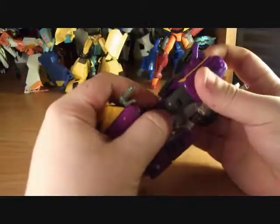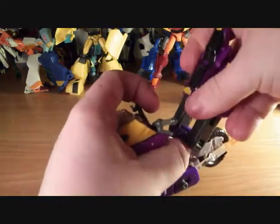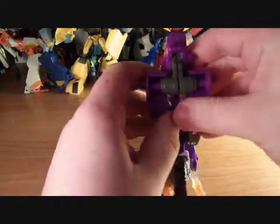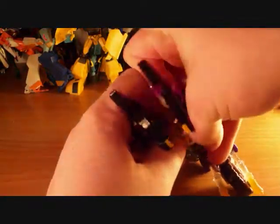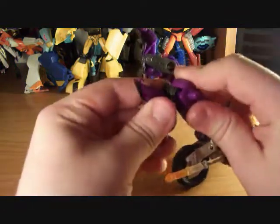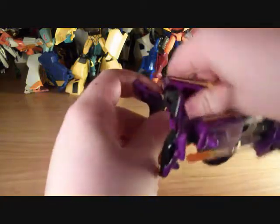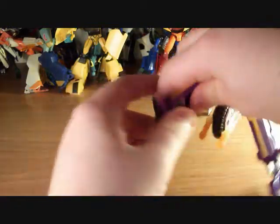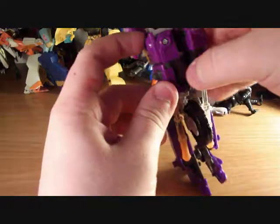Alright, so now we're gonna get to transformation. You're gonna want to do the legs first. Bring up this part. I'm sorry, I just got this guy in the mail. There we go. Separate the legs. Clip the feet in. Bring them down like that. I don't focus too much on the transformation. Bring the feet in like that. Stand. That's how he's gonna stand. You're gonna come back here.